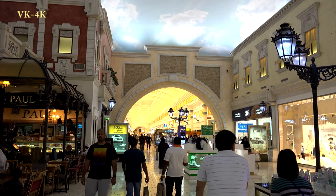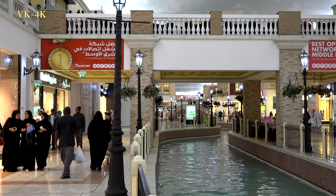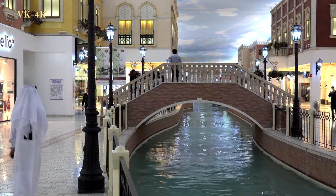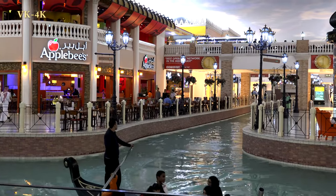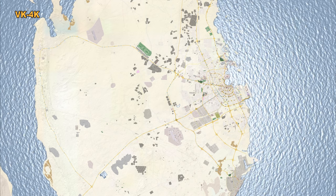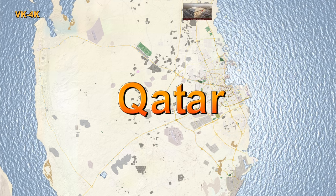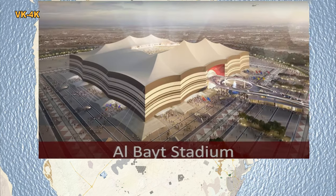A historic event will happen in 2022 when Qatar will host the Soccer World Cup, the first in the Arab world. Stadiums can also be found outside of Doha, as shown on the following map. The Al Bayt Stadium is in the neighboring coastal town of Al Shour and is constructed for 60,000 spectators.